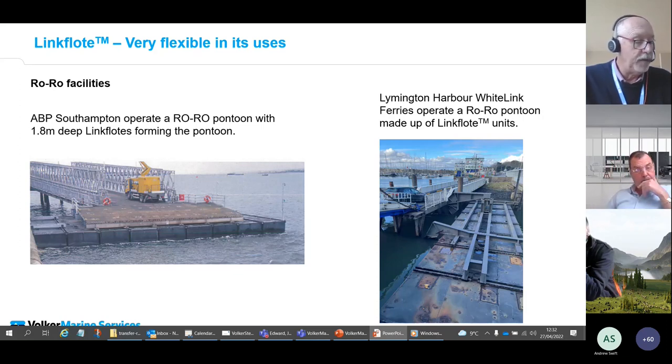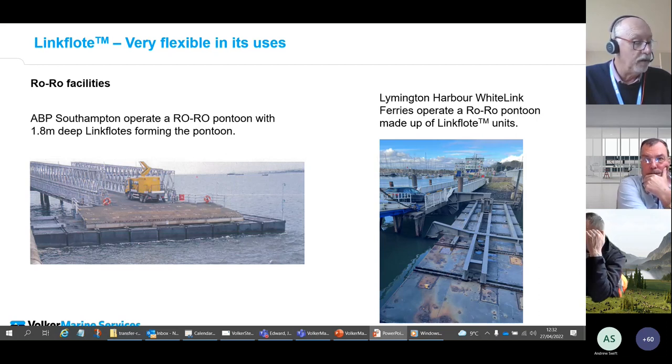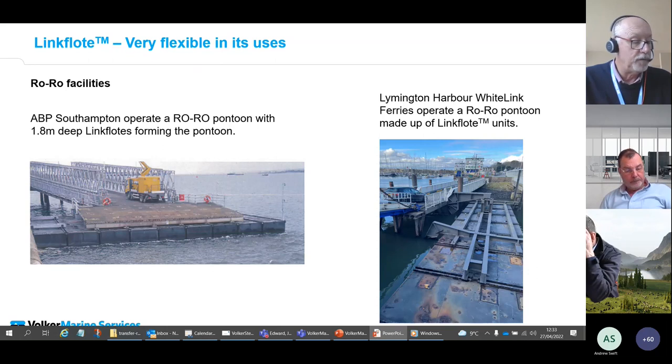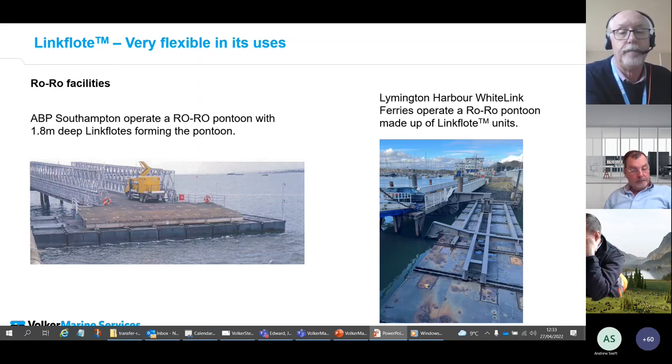On the left, you can see ABP's facility in Southampton, which is constructed using 1.8 metre deep units. And on the right, you can see the Wightlink Ferry Terminal at Lymington, which uses standard 1.2 metre deep units to support the link span. Both of these structures have had pontoons replaced and refurbished by ourselves. Our jig in Morecambe is able to manufacture pontoons of either 1.2 metres or 1.8 metres deep. Moving on.